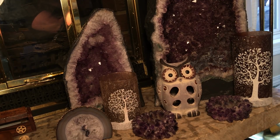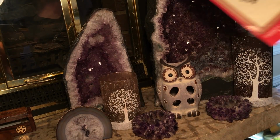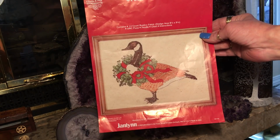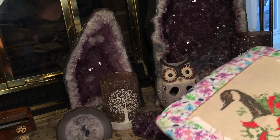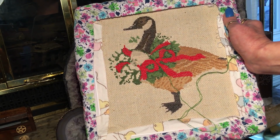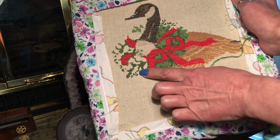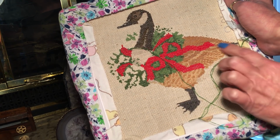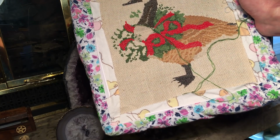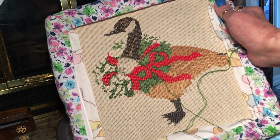So I just wanted to show you what I've been working on for the last 2 weeks. I've got the Christmas goose that I've been taking to work and working on on my lunch break, and I'm almost finished. I've got a little bit more of the green to fill in here, and then I'll be back stitching, and then that one's going to be done. So I did bring it home just because I'm so close to being finished.